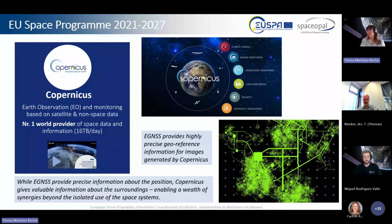Here you can see the different services: climate change, marine monitoring, atmosphere, land monitoring, security and emergency. And as I mentioned, Copernicus provides not only imagery through the Sentinel constellation and contributing missions, it also provides specific products through these services. Also, it provides in situ measurements. So this information could be introduced in an application or in software and combined with information about geolocation, and is very useful for many activities.